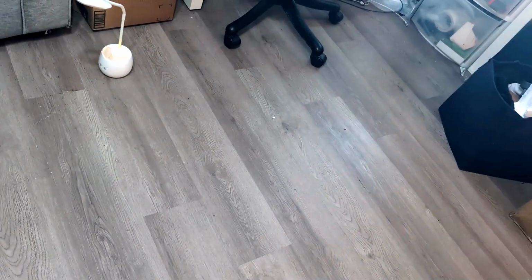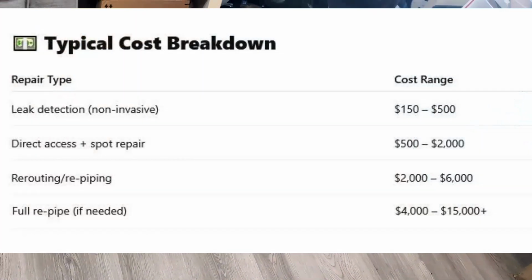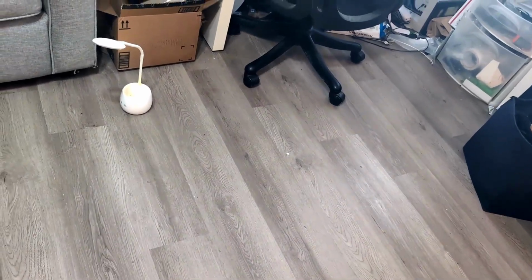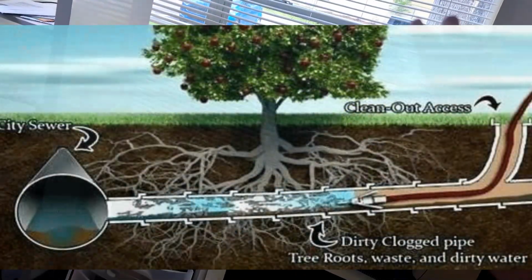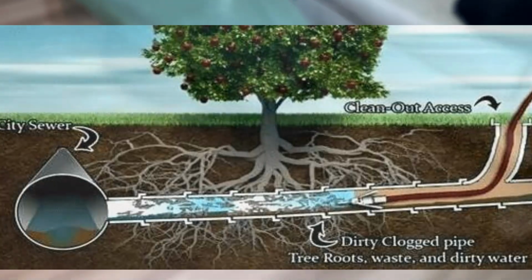So the average cost to do this is anywhere from $1,000 to $2,000, but by the time you have to get the flooring and everything, expect to pay, like I said, $1,500 to $2,000 for a spot repair. But the problem is that might not actually fix the issue. This oak tree here, the roots are upending the pipe, which is making it not stabilized, and I think that's what's causing where I've had 3 leaks so far.